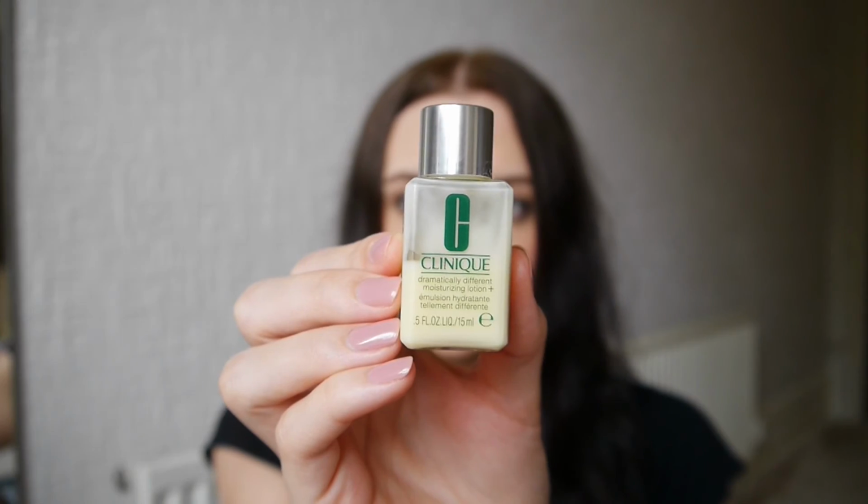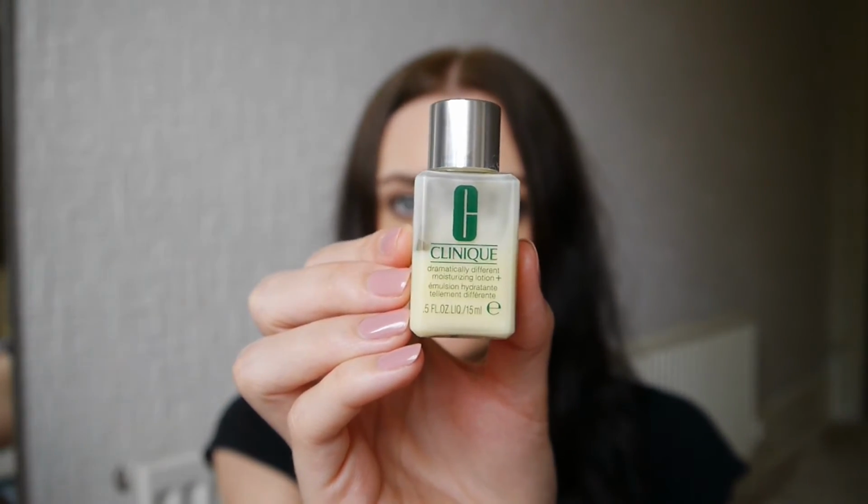Something that I wanted to give a quick mention to is the Clinique Dramatically Different Moisturising Lotion Plus. I mentioned this in my favourites video. It's just a lovely moisturiser. It's a really nice simple moisturiser like the others, but it does make a huge difference to the way my skin feels, because for me that's the biggest indicator of a product working well. I can see it in my skin, I can feel it.